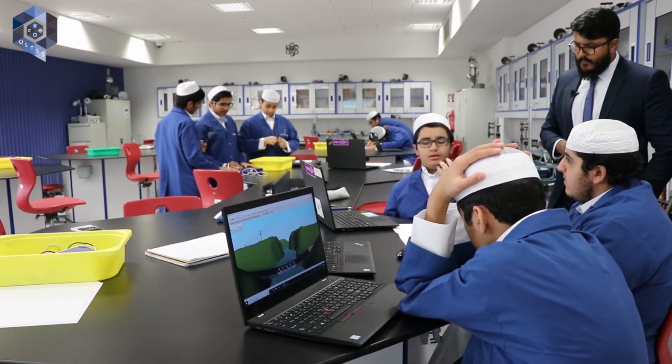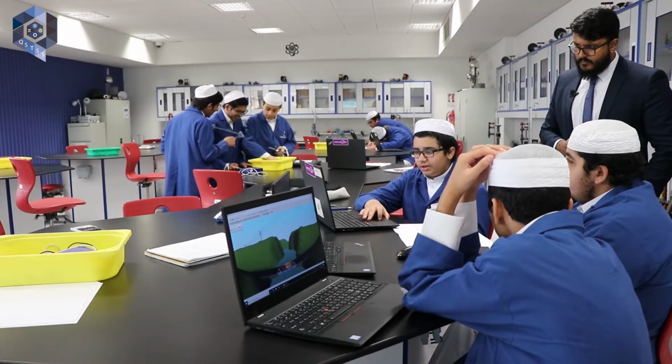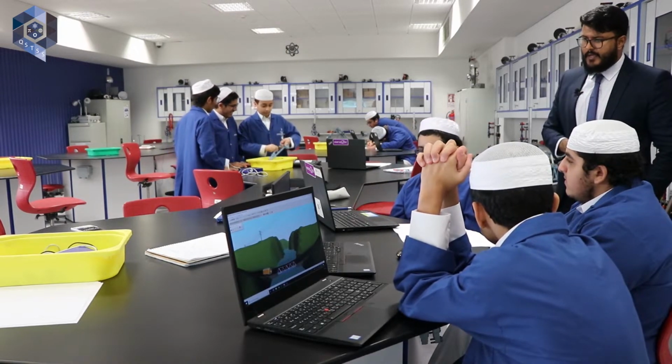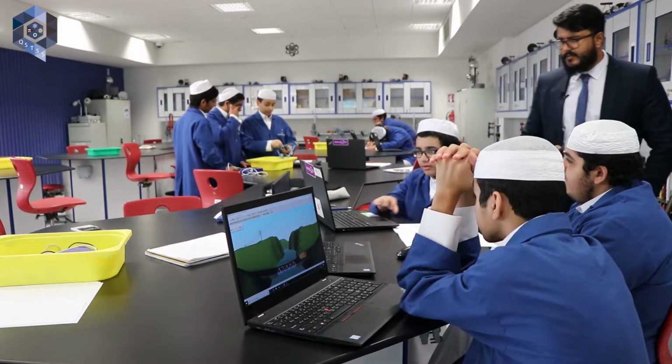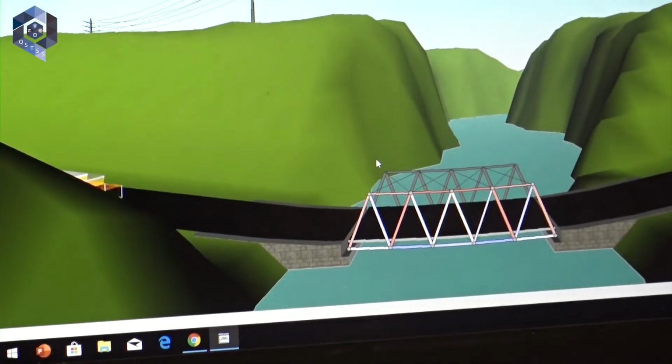Okay. And I added some more trusses to help the bridge stand up. Excellent. And can we see the simulation? Let's see the simulation if it works.